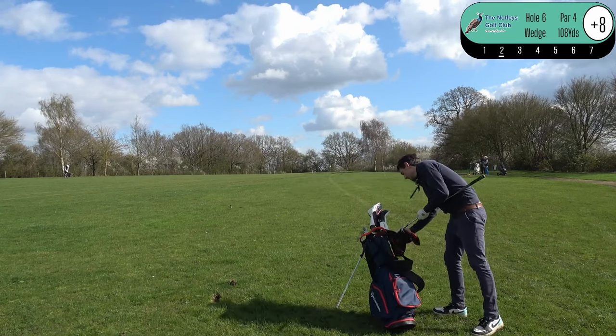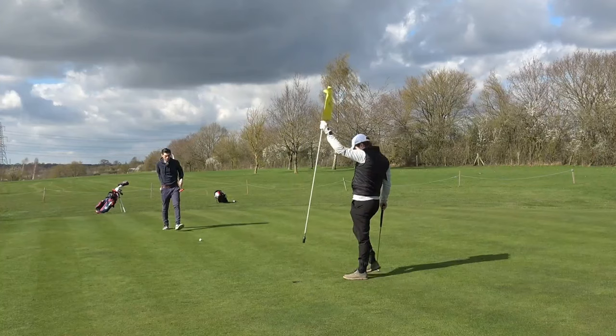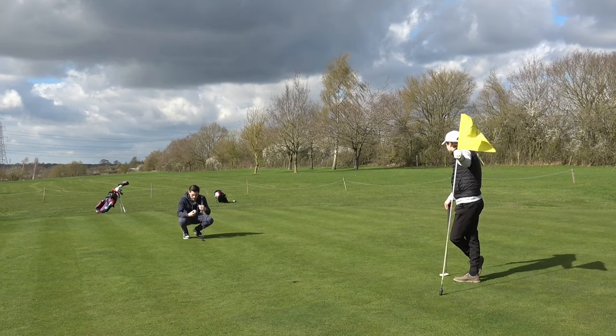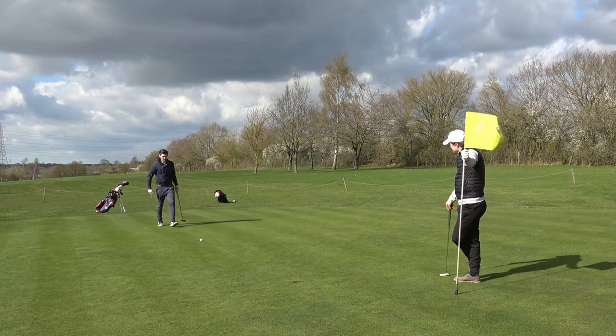See? Par train started now. Here comes the par train. Birdie putt. Never leave a birdie short. Don't mess it up. Come on. Pretty straight. For the birdie.